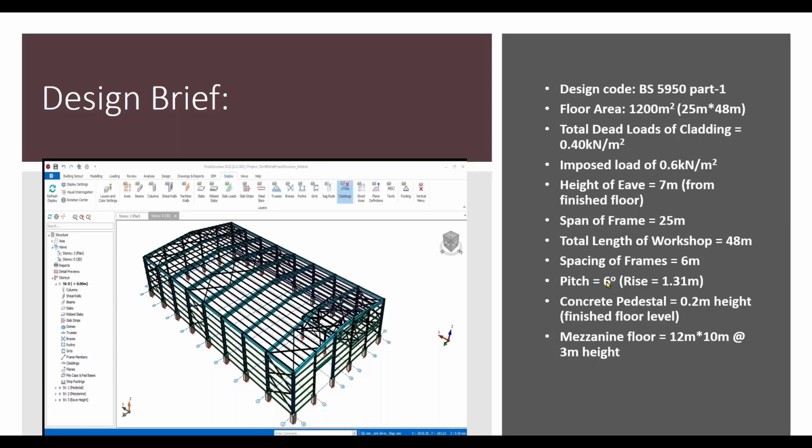In terms of loading, the unit weight of materials is always advised to be obtained from manufacturer's data where possible, but the following can be assumed, which sum up to this value, 0.40. You can look at the aluminum sheeting, the insulation, the service load, and then our imposed load. It is recommended that when the slope is less than 30 degrees and there's no major access, that is, where no access other than cleaning and maintenance is provided, we can use 0.6 kilonewton per meter square.